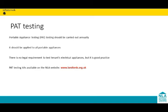Okay, so I think it's just a common sense approach then with electricity. It is. There's no legislation forcing you to do this yearly check or a five-yearly check, but you've got to be reasonable about it and look at the condition of your property and ensure that you're happy with the electrical state of your property. Precisely. The risk assessment approach is by far the best method to do this, I think.